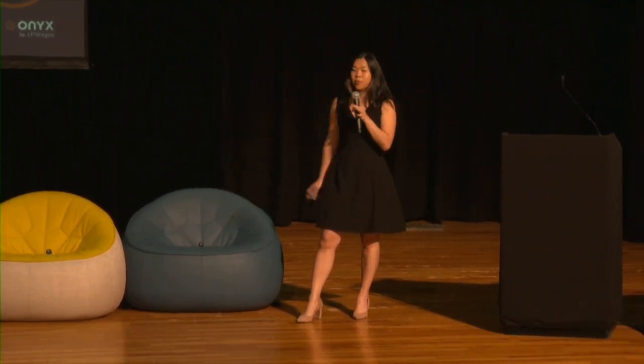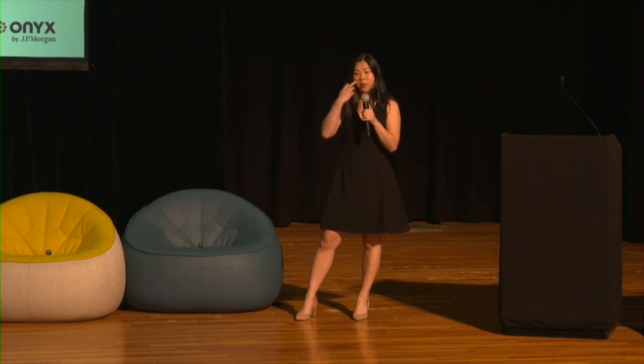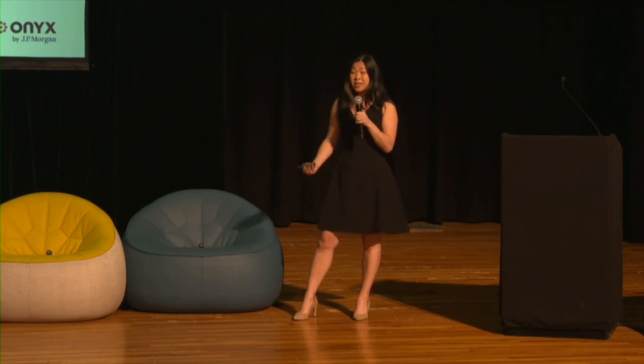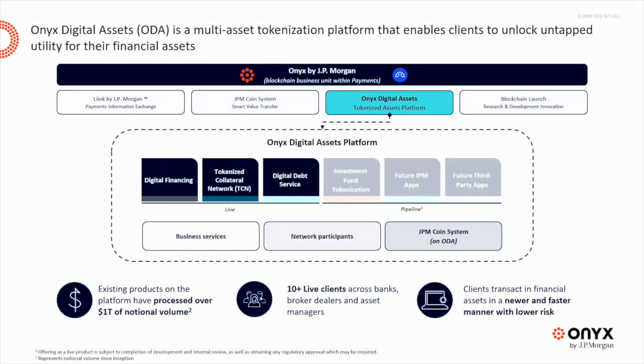But before I do that, wanted to give a bit of a background on who we are as Onyx by JPMorgan. So Onyx is JPMorgan's blockchain-focused business unit where we've been exploring and building products leveraging blockchain technology for the past 10 years. And as a result, we've solidified what we've been doing and have broken it down into 4 different focus areas. The first was Link. Link is our payments information network that's on-chain. The second is JPM Coin Systems, which is our on-chain cash solution that leverages blockchain demand deposit accounts.